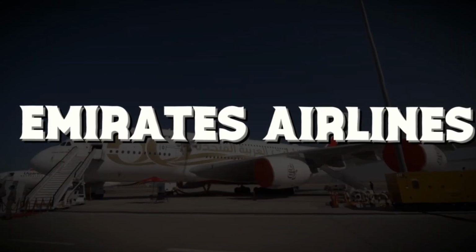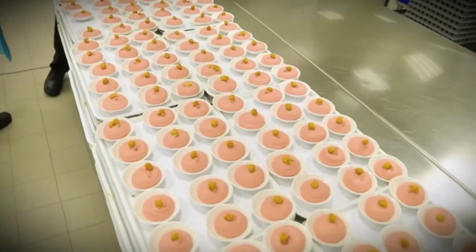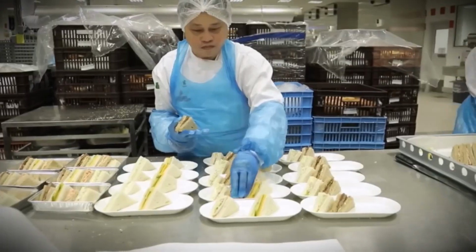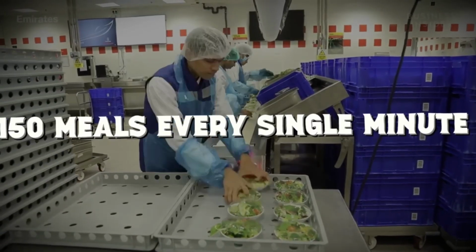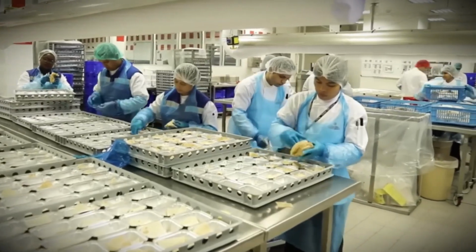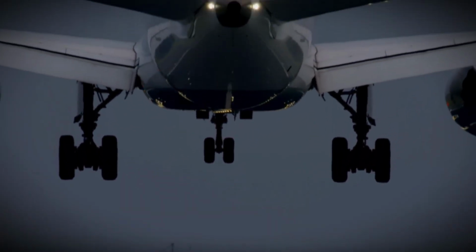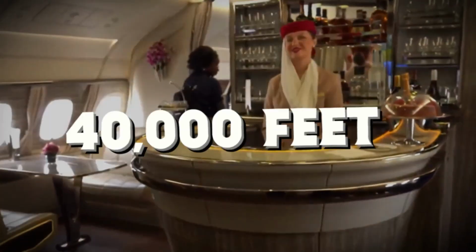We're talking about Emirates Airlines, and this number is going to blow your mind. Every day, their kitchens prepare and serve over 215,000 complete multi-course meals. That's nearly 9,000 meals an hour, or 150 meals every single minute. This isn't just about reheating frozen dinners on an industrial scale. This is a story of global logistics, of culinary artistry meeting hard science, of cutting-edge technology, and a scale that is simply staggering. Today, we're going behind the scenes, deep inside the heart of this operation, to uncover exactly how Emirates pulls off this incredible feat, serving a world-class restaurant in the sky at 40,000 feet.